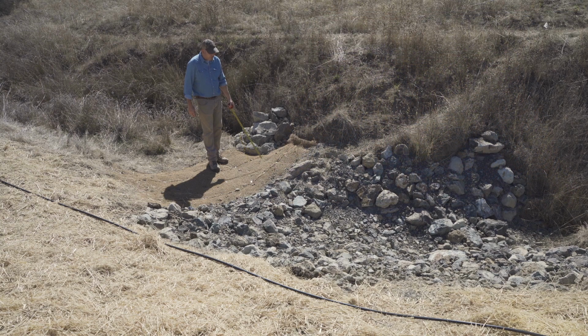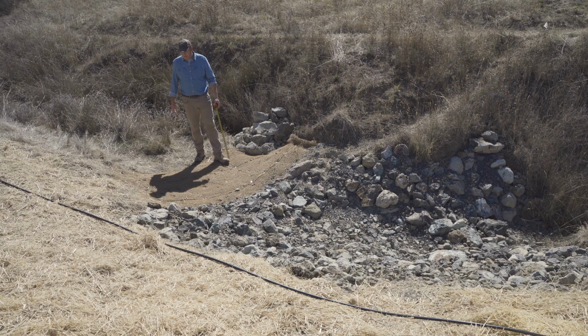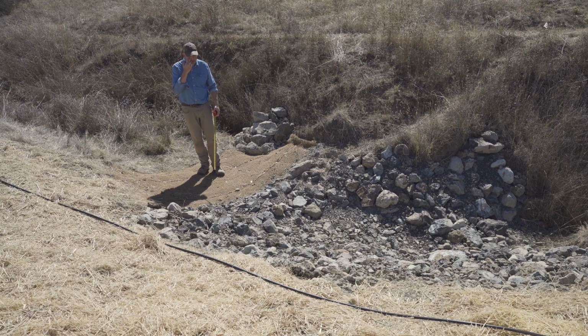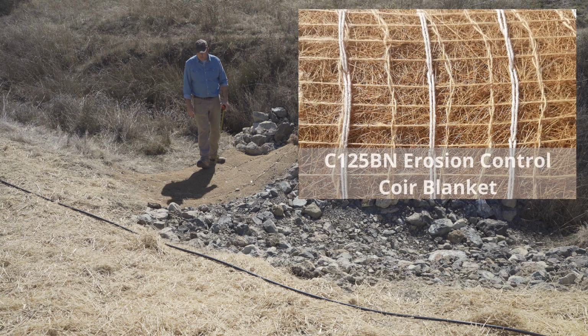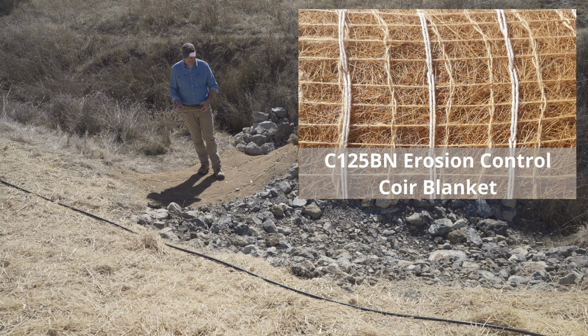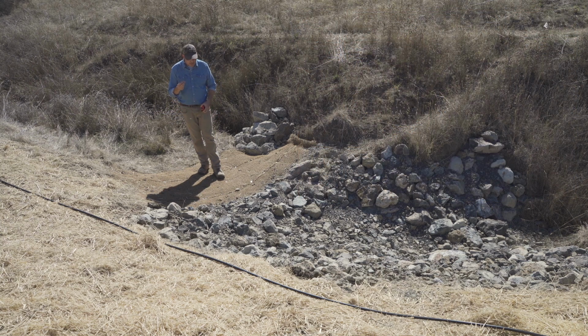It's really good stuff. It'll last 3 to 5 years on most sites as that grass is establishing. It allows your revegetation crews and stuff to walk on it during the winter when it's wet. Underneath this, because it does have these little holes, we do have a piece of the C125BN erosion control blanket, which is the classic coir blanket. It's a little denser fibers, so it holds the soil in place, but allows grass to grow right through it.